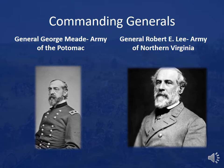In this battle, the Confederates were behind a stone wall with waves and waves of Union soldiers attacking, and the Union soldiers were just mowed down, and the Confederates had the protection of the stone wall there. Then there was another battle in Chancellorsville, Virginia, in May of 1863, just 2 months prior to Gettysburg.